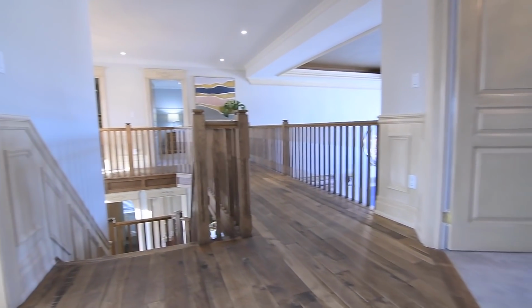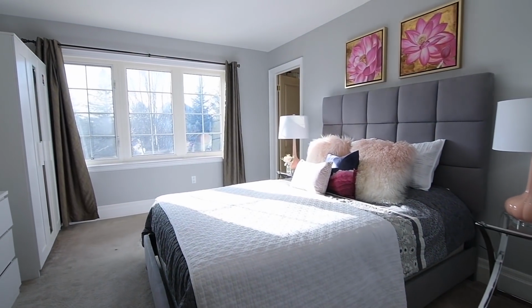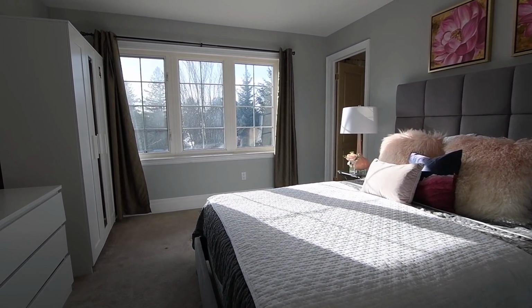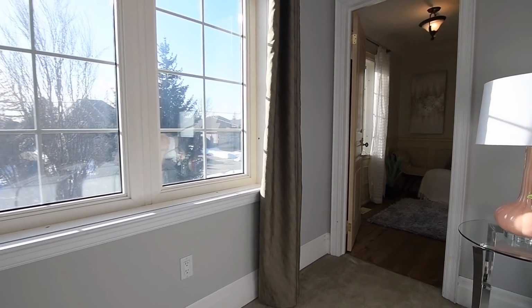Adjacent to it is the 2nd bedroom, which enjoys the bright afternoon light of a west-facing exposure, is carpeted for added coziness, and has private access to the indoor balcony above the foyer.